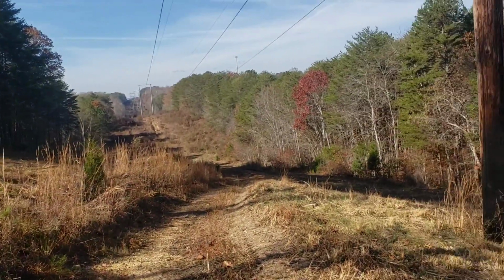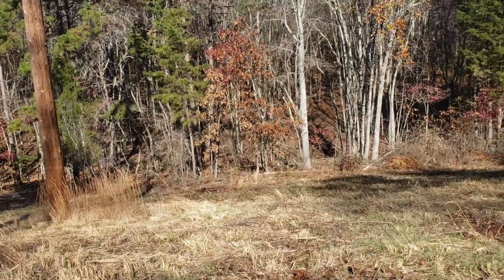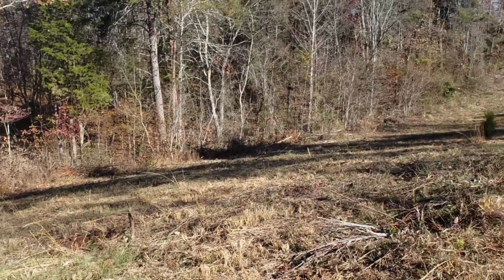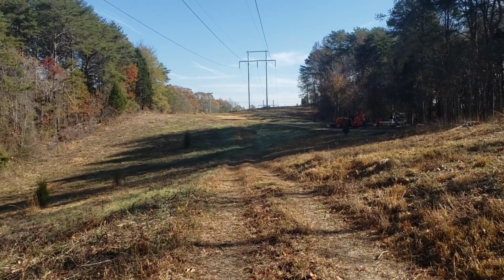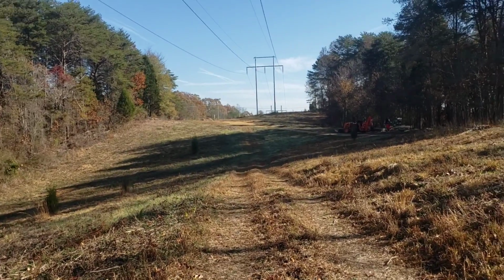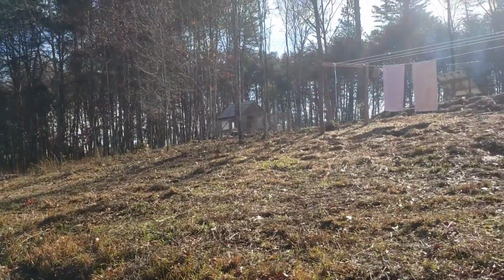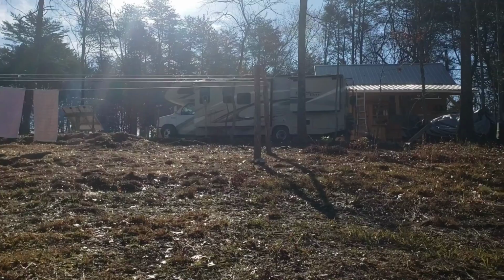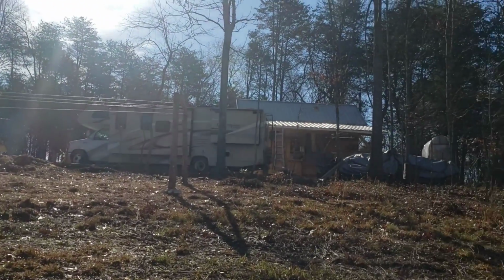Okay, so here is the crest of the property. The property line goes about 10 feet into the wood line there. It goes to that set of power lines right there. That's the edge over there. And you can't see that part, but I've shown you guys before. Up the driveway, my parents' house is going to be here. Their shed.